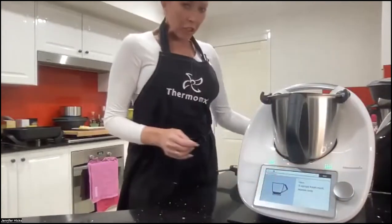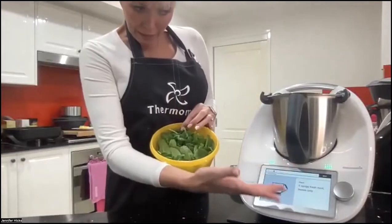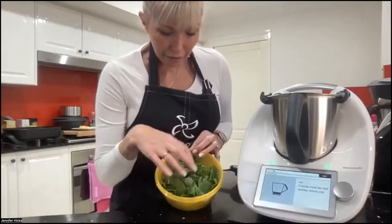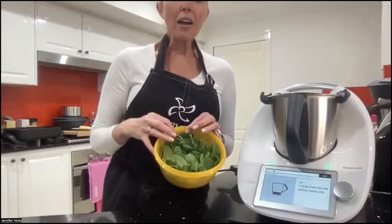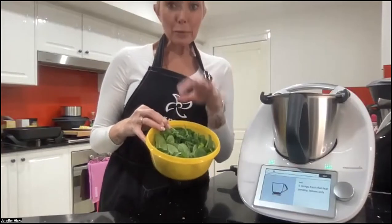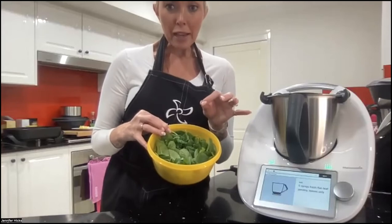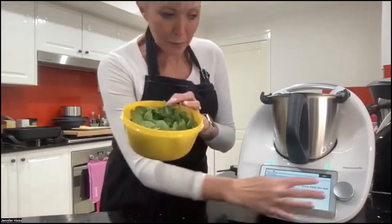And now we're going to go into the next step, which is we're going to add 5 sprigs of fresh mint into the Thermomix bowl. So I've added it in here. 5 sprigs of fresh parsley. Now, again, when you get a Thermomix, I can only suggest to you, especially with prices of veggies and herbs at the moment, start a little herb garden. You could get quite addicted to this. So pop your herbs in there.